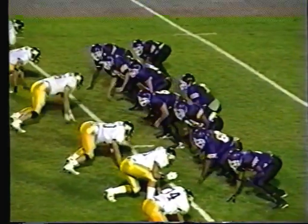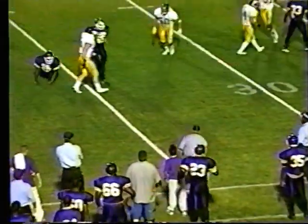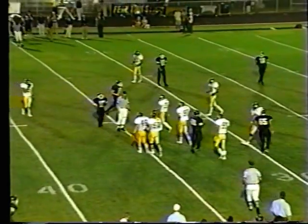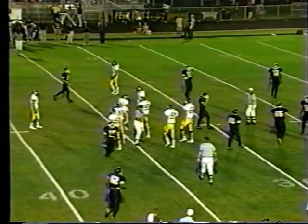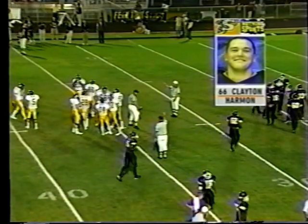1st and 10 for the Bulldogs. The penalty backs them up to their own 35. Bradford looking to throw out in the near side. He throws it over the head of the intended receiver, who is Dante Kennedy. But Kennedy had no chance of catching the ball as it was well over his head and not catchable, even though Kennedy was kind of held up around the line of scrimmage. Sets up 2nd and 10.